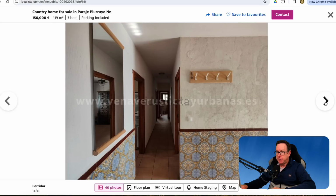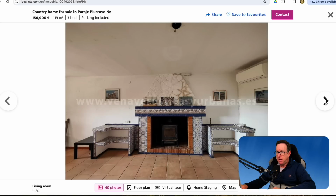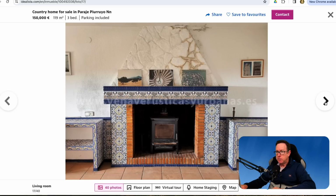Okay, inside the home now, we can see that it has that rustic appearance, that typical country home here in Spain, rustic in appearance. Quite a big space here. I would say this is the living room, fireplace there, which is good. I also saw that it has air conditioning, which is handy also. We can see there in the top right of the picture, the air conditioning unit. So let's keep on going.